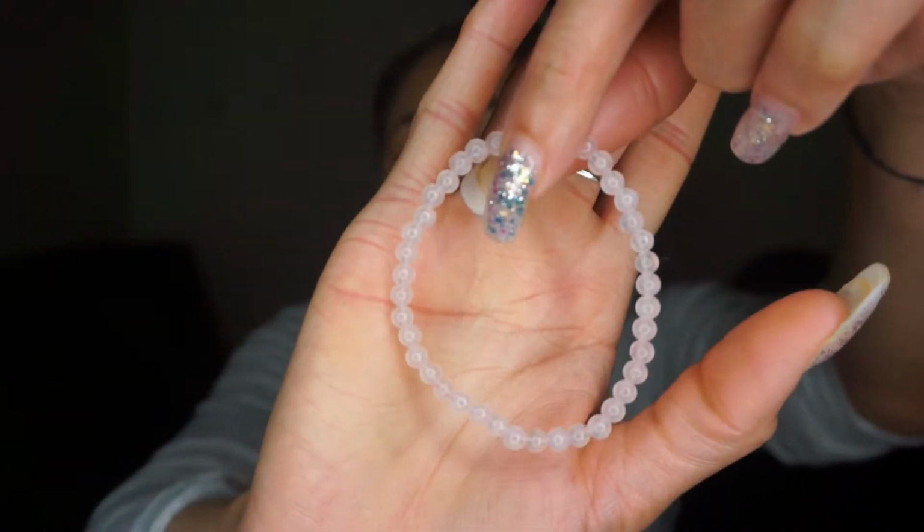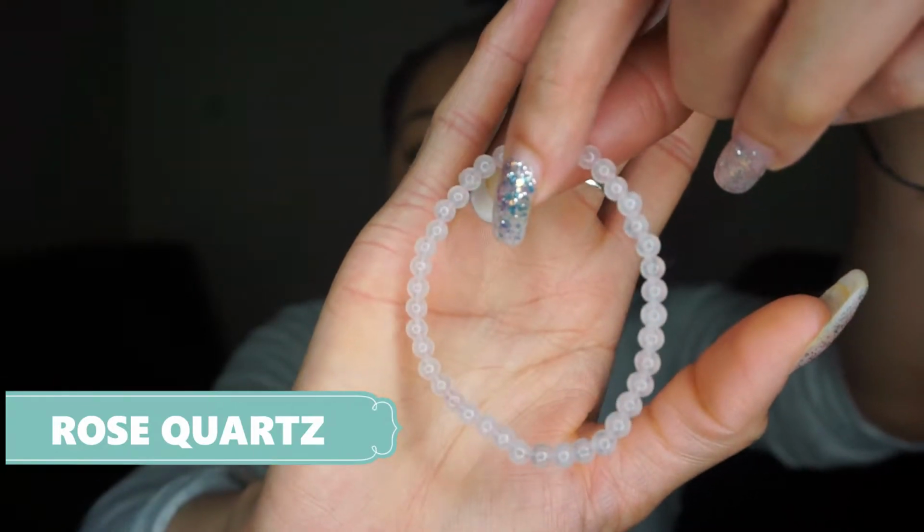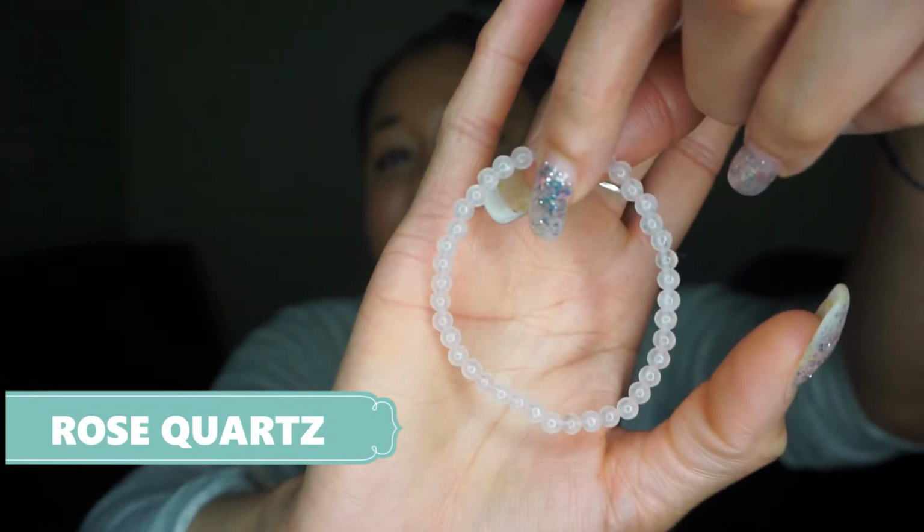Next, we're going to jump into 2 other bracelets that I got from Peace of Mind Inc. as well. We're first going to start off with the rose quartz. This is the rose quartz 4mm, and this is in the size 6.